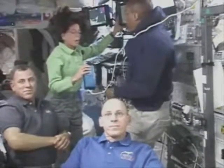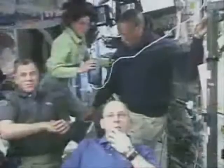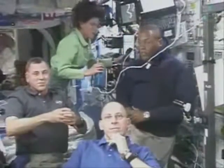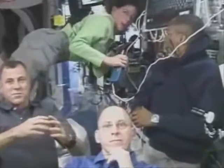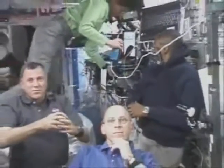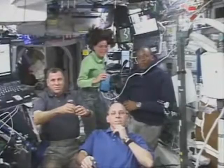The other really big challenge is trying to keep yourself steady. As you probably know from Newton's laws, for every action there's an equal and opposite reaction. So if you're going to, say, pitch the arm down, and I've got my hand on the robotic arm controller, and I pitch the arm down, look what happens to my body. It pitches me up. So you've got to learn to really constrain yourself and hold yourself down with foot loops and keep yourself very, very steady.